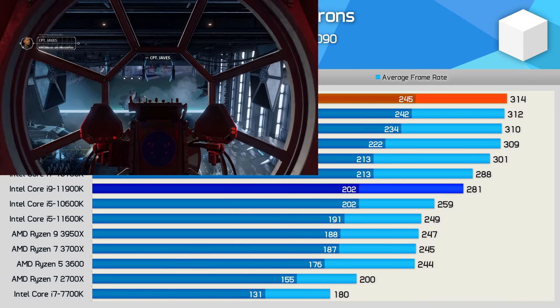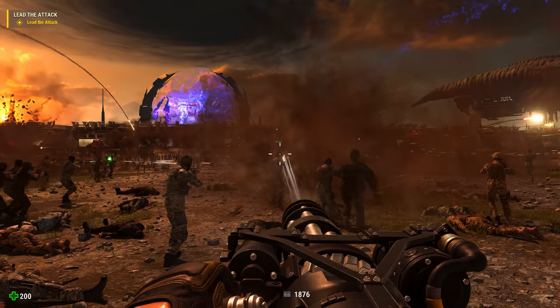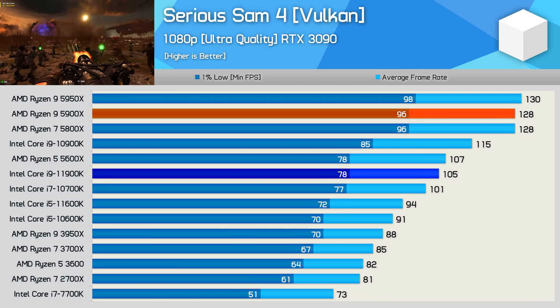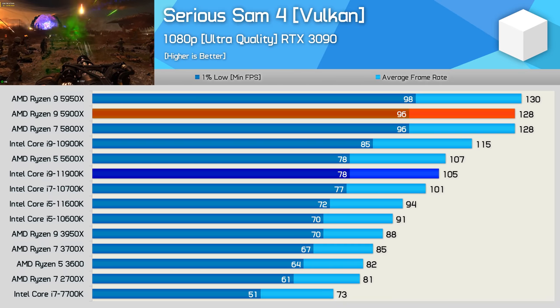The Star Wars Squadrons results are a bit brutal. Here, the 11900K was 9% slower than the old 10900K, but even worse was the 11% margin it trailed the 5900X by. So not a good result for Intel's new flagship Core i9 processor. Serious Sam 4 is another example where the 11900K ends up being a step backwards for Intel as it loses out to the older 10900K by a 9% margin.